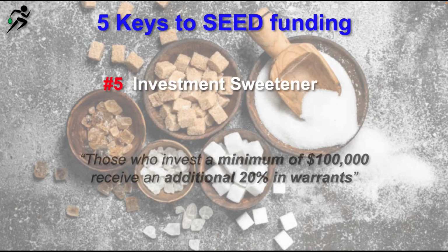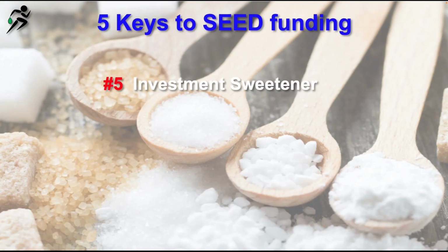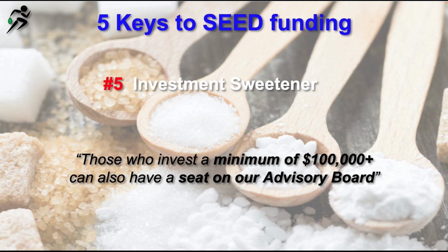Now, this is a great example of a successful approach to ladder up the sweetener to get them to make a bigger investment, which is obviously desired. The bigger the check, the fewer investors you need. You'll be surprised at how many will give you more money to get a better deal. It's like getting in on a sale. And the fact is, you should be okay with a sale that brings in larger investments. For certain individuals, knowing they can have a direct influence on the company and its development can make a huge difference in not only investing, but also how much they will be willing to invest.